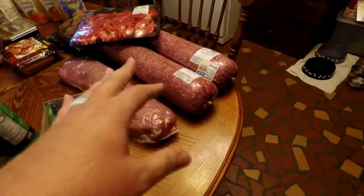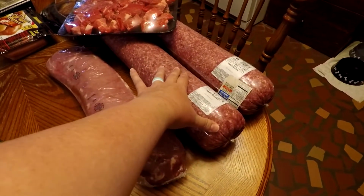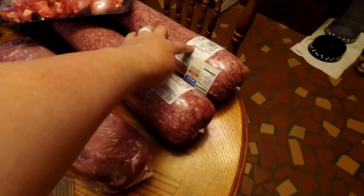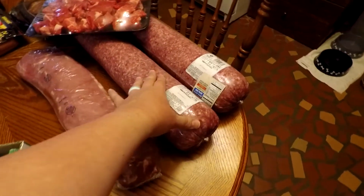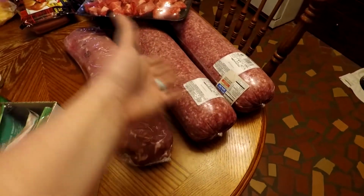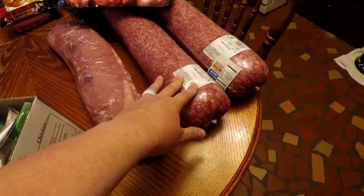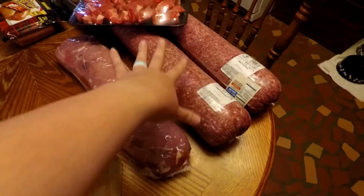I don't always buy it like this, but for what we're doing, I bought it like this. This one is 9.64 pounds, and this one is 9.67. I needed about 15 pounds. This is almost 20 pounds, so it will be plenty, and I'll have extra for maybe some lunches or something.